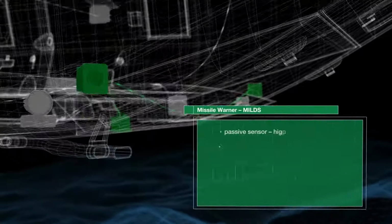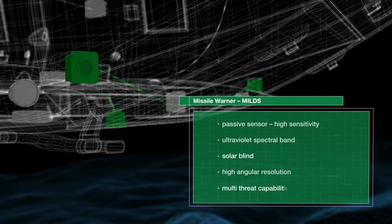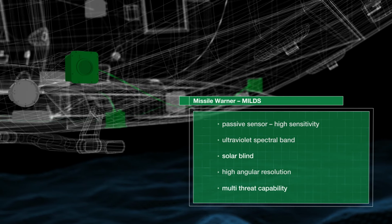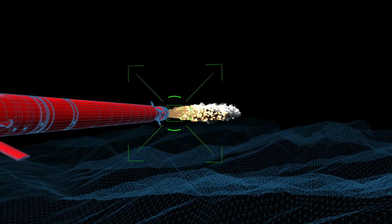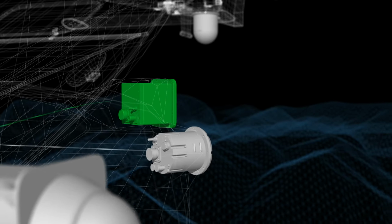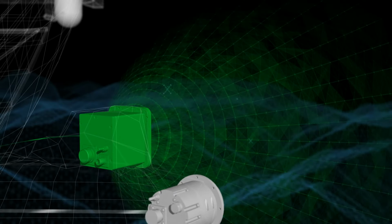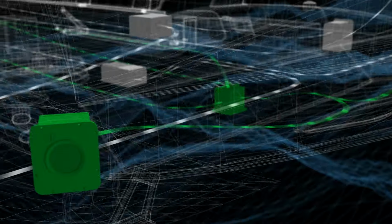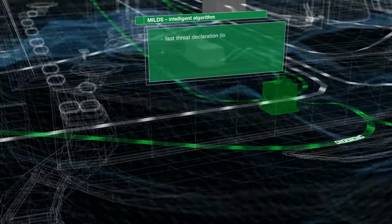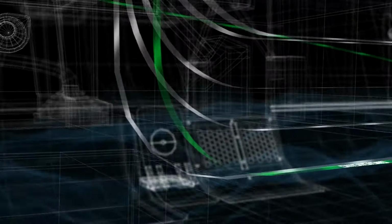The Miles Missile Warner is a passive, UV-based true imaging sensor device optimized to detect the radiation signature in the UV spectral band emitted from an approaching missile's exhaust plume. Together with the high angular resolution and the multi-threat detection capability, Miles provides exceptional missile warning performance. The system's intelligent algorithm reliably declares the threat and maximizes the warning time with a minimal false alarm rate.